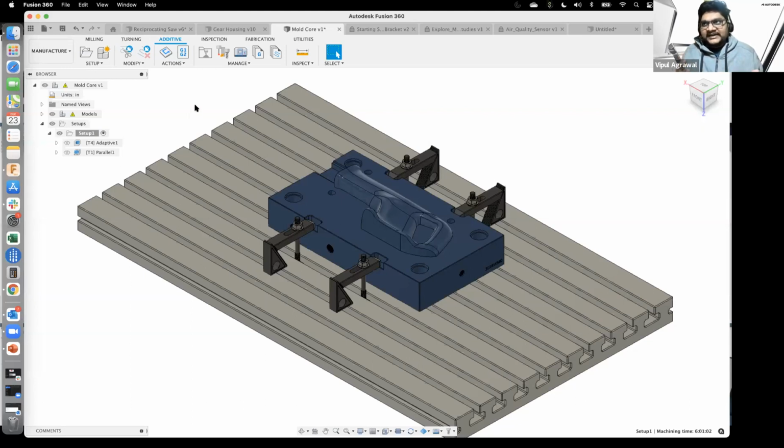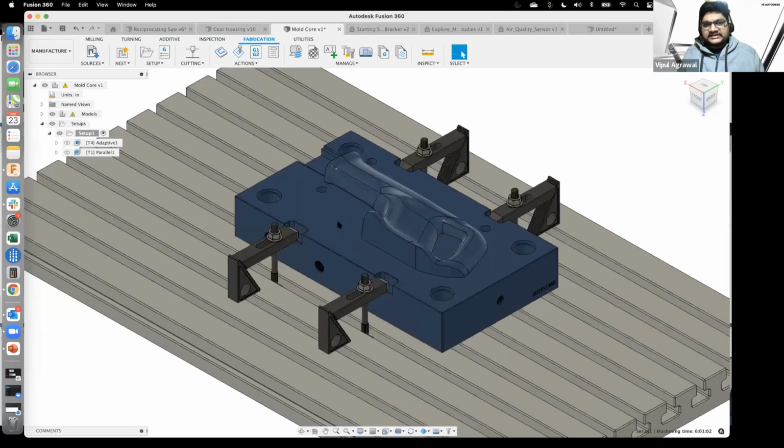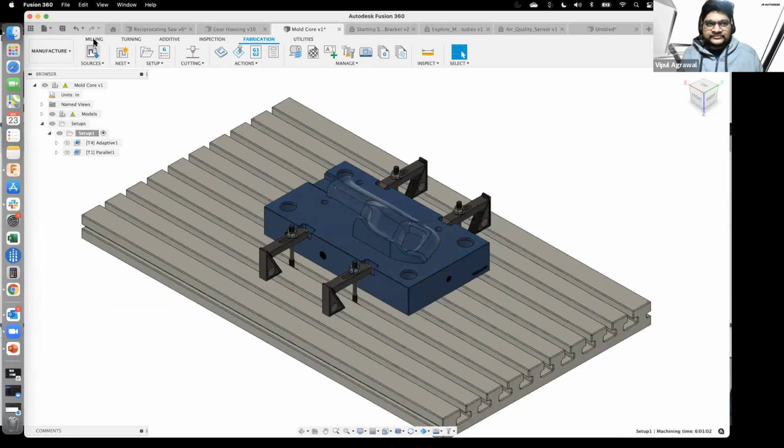So preparing the build, checking the orientation of the part, in which orientation, how much support structures will be needed, or how much infill will be needed, all those things can be done here. If you want to do on-machine inspection, that can be done. And if you want to do fabrication, this is for sheet metal people. If you want to create sheet metal parts or sheet metal nesting, or do waterjet, plasma cutting or laser cutting applications, then this is where you come in.